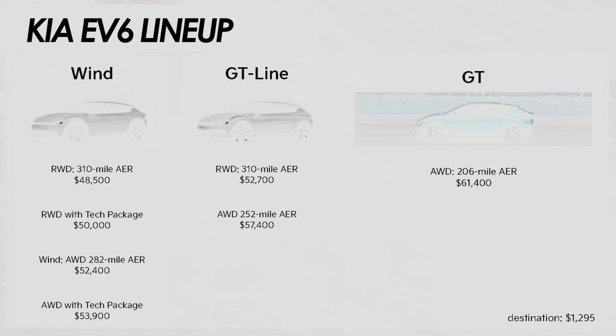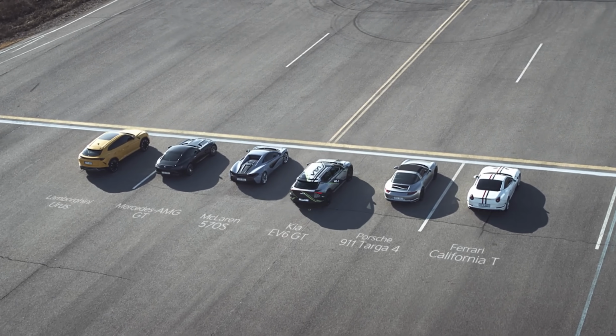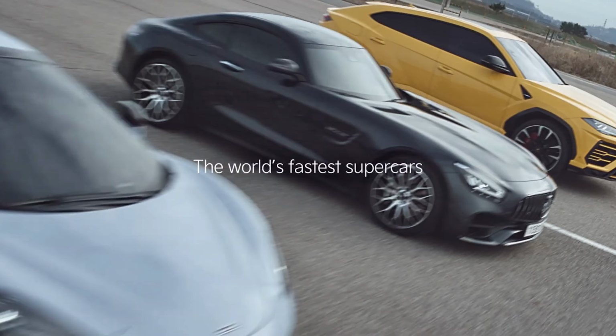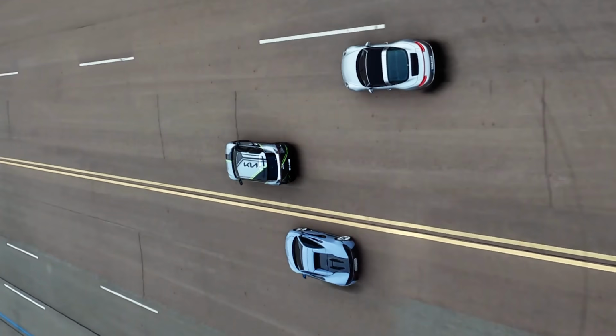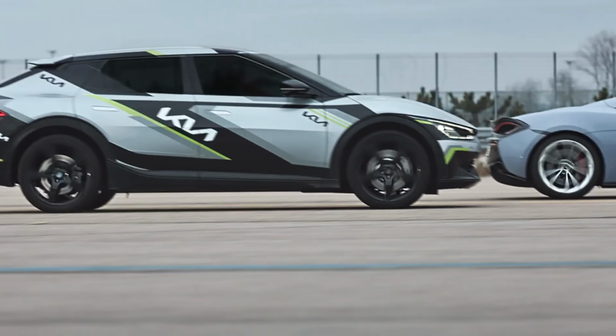which is quite impressive, to be fair, for a low $60,000 product. This means with a 0 to 60 time in the low threes, it's faster than a Huracan Evo Spyder, which according to Kia means you should buy this instead of that V10 Lamborghini, because clearly a lot of people cross-shop these two products.